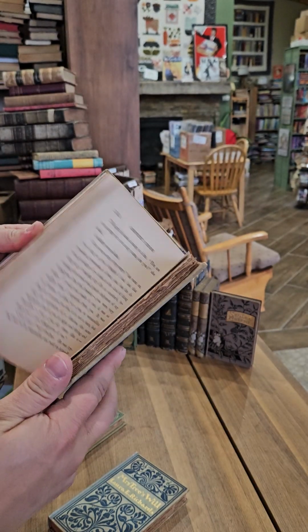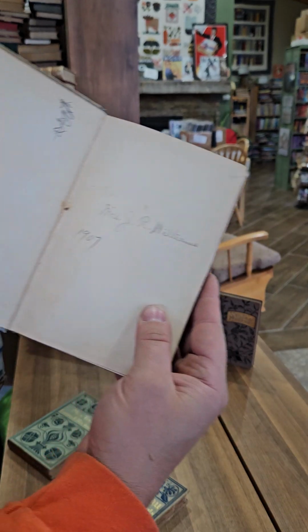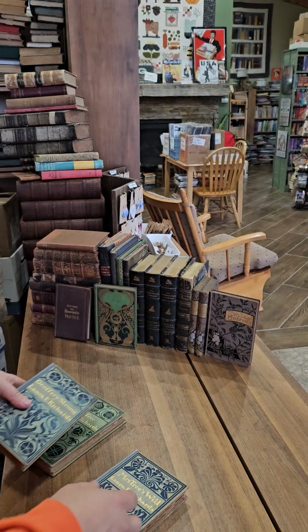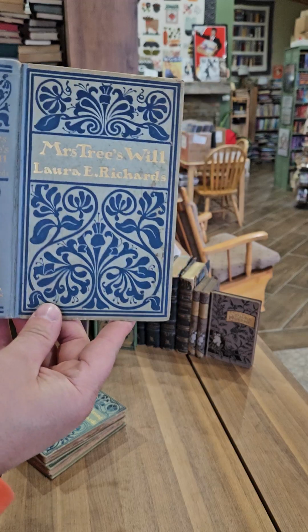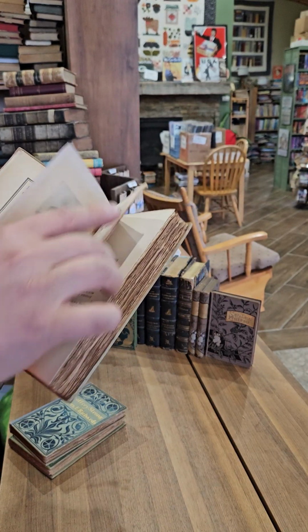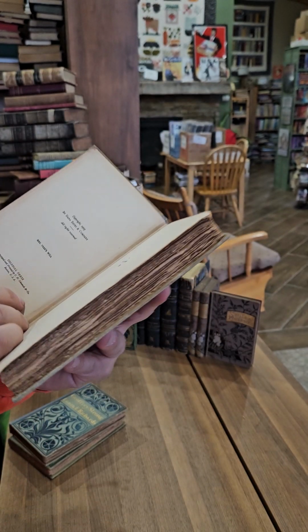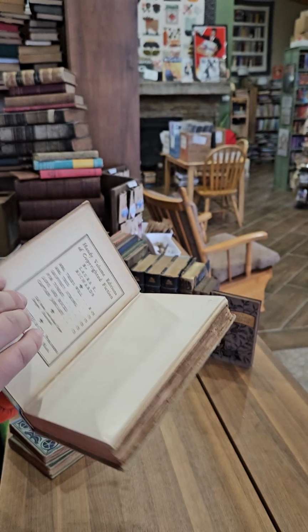I'm going to sell these 3 as a bundle. Again, pretty good condition. Nice inside hinges. There's another name written inside that one. And last we have Miss Tree's Will, again by Laura E. Richards. That one is copyright 1905.